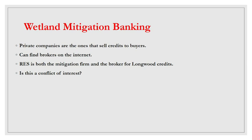Because obviously Longwood's not their only client. So let's say they have 5 clients. How do they decide whose credits to sell first? Because maybe they have Longwood University and they have 3 other clients who are private companies, private landowners, and now somebody wants to buy credits from RES. Do they sell them Longwood's credits? Do they sell them somebody else's credits? No one could answer that question. But I would love to know the answer.